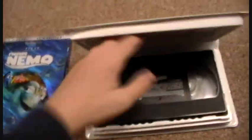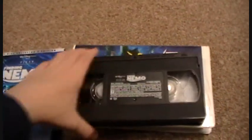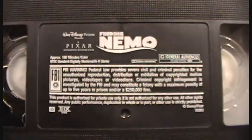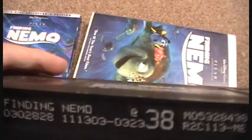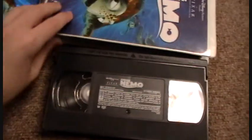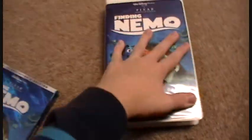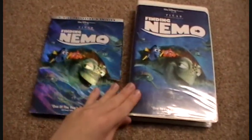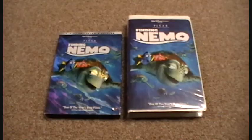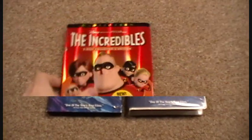It's a great film. It's a real classic, and I just want them to release it on Blu-ray soon. It'll probably be a real massive set. We got a print date, November 13th, 2003. And I think Finding Nemo was one of the best-selling, if not the best-selling DVD of all time. I could be wrong. Great film. Alright, here we got The Incredibles.